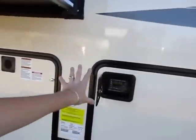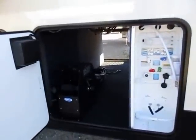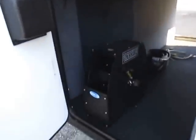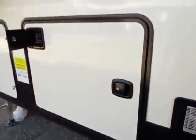Easy access to your automatic leveling controls on here, and easy access to a fully enclosed docking station so that all of your valves and everything are enclosed. This does carry a 0 to 100 degree temperature rating, so it is rated for those harsher seasons and extended season use. Little cord reel here, that's an option that we put into these a lot of times.